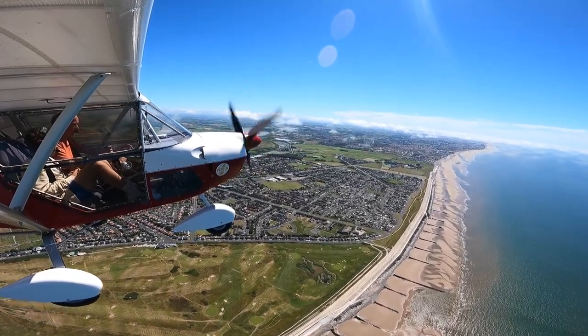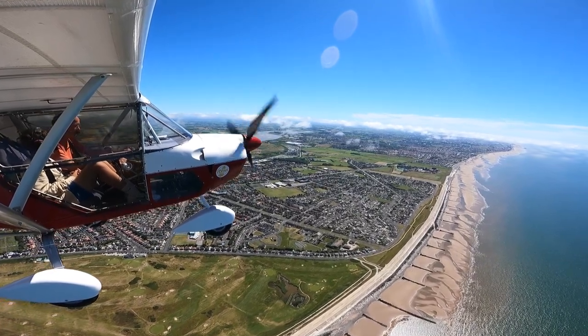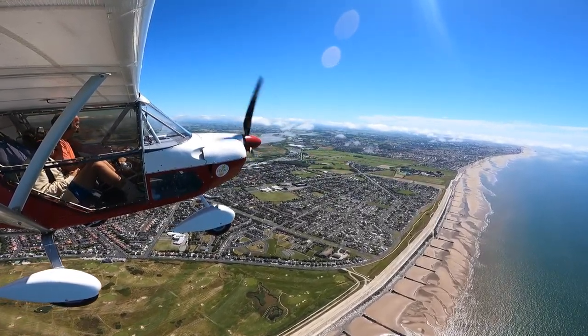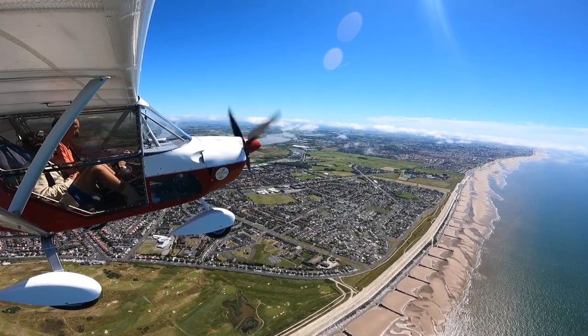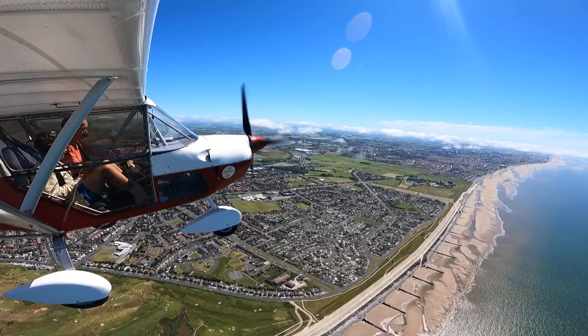Happy? Yeah. Good man. So if I want to climb, I just put a bit more throttle on. It's like putting my foot down on the car. And you see that we're climbing.